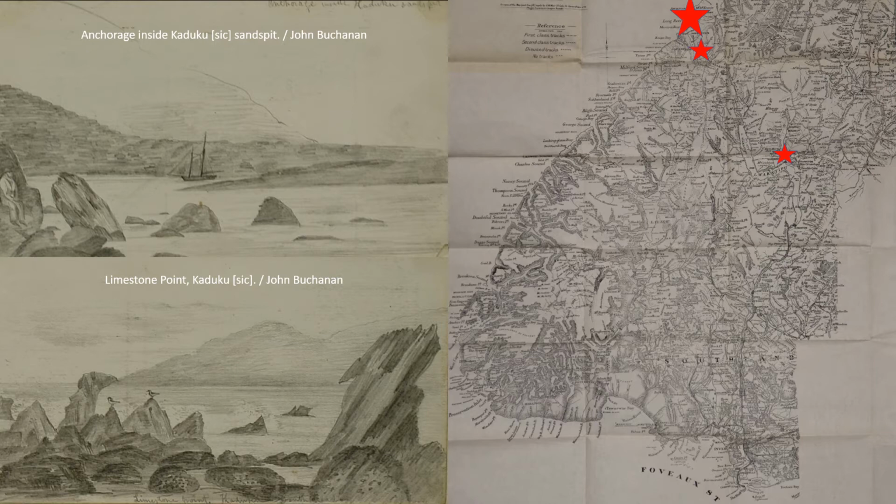Buchanan made several sketches here, including these two views, one of which shows the Matilda Hayes at anchor inside what Buchanan calls the Kaduku sand spit, presumably in reference to the Hollyford River, or Whakatipu Kātuka, which discharges into Martins Bay.